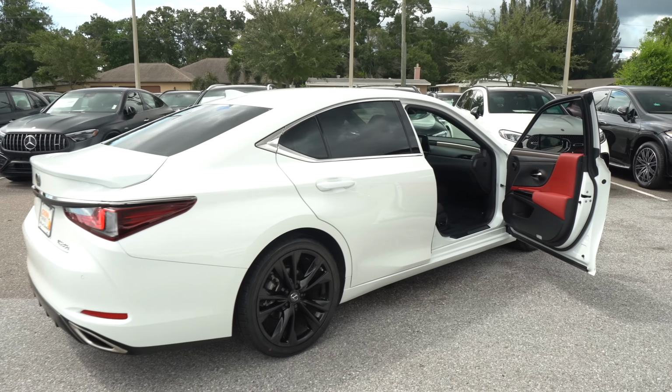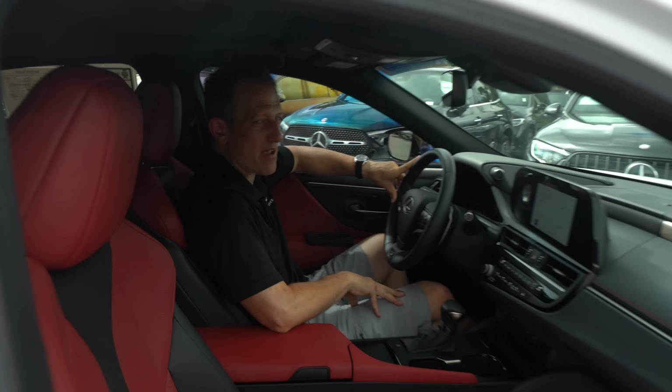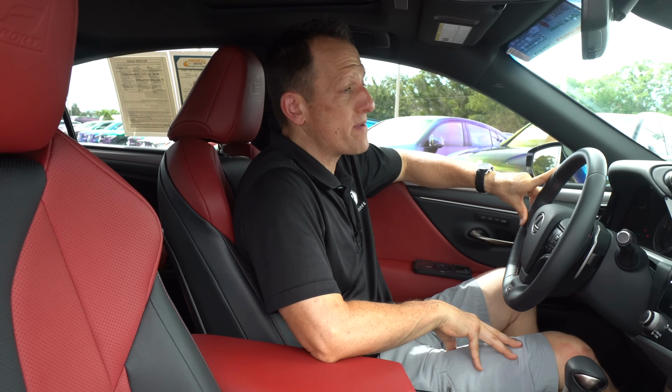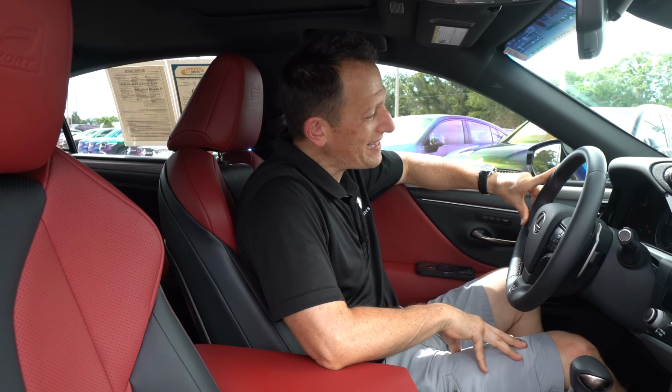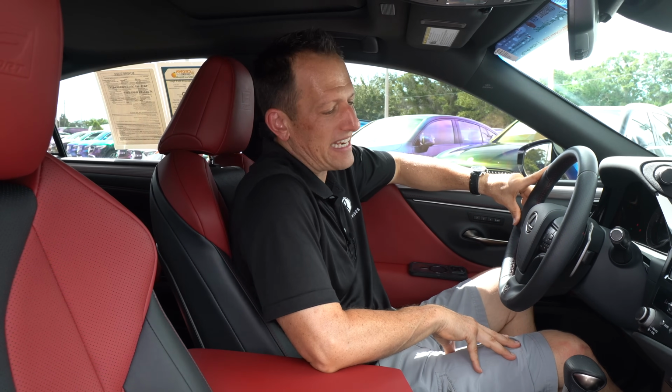All right, guys, we are inside this 2023 Lexus ES350 F Sport. I know you're saying to yourself, well, Joe, I'm glad you're doing this review because I'm seriously thinking about getting a new Camry, but there's part of me that wishes that it still had the V6. So I am happy that this Lexus ES350 still has the V6.